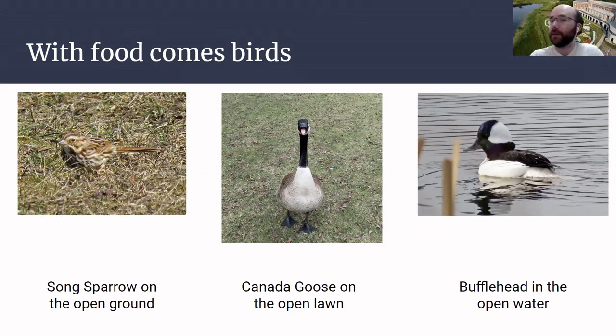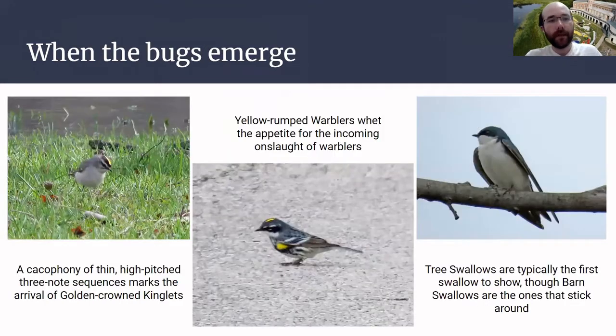For example, particularly on the Sanctuary Lagoon, you can get some diving ducks such as this bufflehead on the right. The lawns, as I mentioned, have geese coming in, and on some of the bare areas, especially near meadows, you'll get sparrows, starting with song, swamp and fox sparrows early in the season, transitioning to other species as the season progresses. Once you get bugs coming out, though, that's when things really start to pick up rapidly.